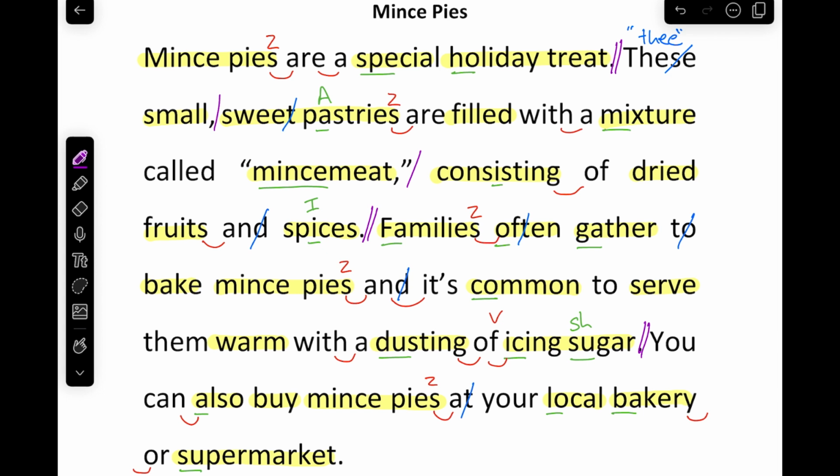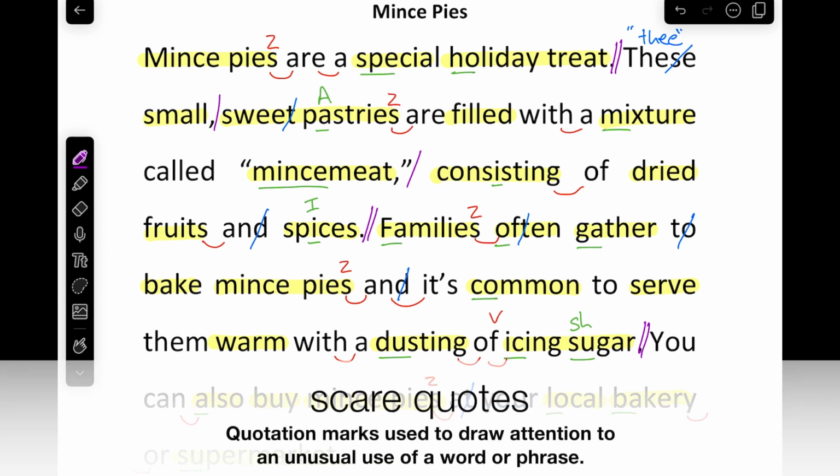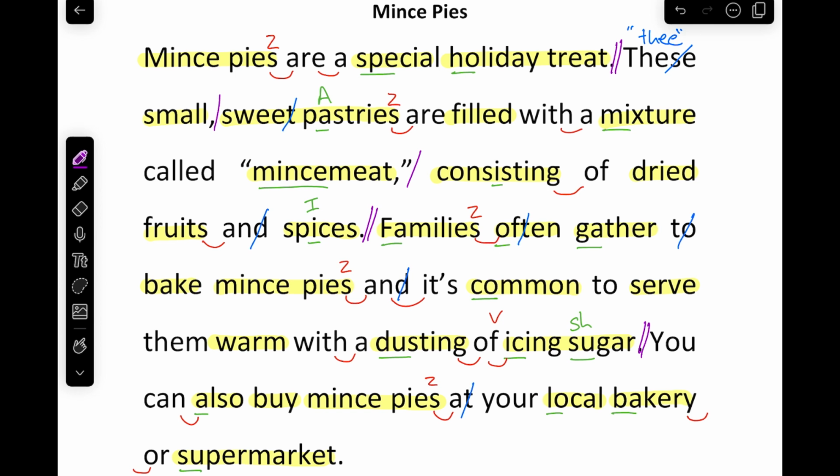One thing to pick out here is that the word mincemeat on the third line is in scare quotes. We use scare quotes when the word we are using is not used in the normal way. So if you said the word mincemeat, you would expect there to be meat in it, minced meat. But mincemeat, in this case, doesn't contain any meat. So we use scare quotes to highlight that you need to pay attention. This is not normal minced meat. This mincemeat is just dried fruit and spices.